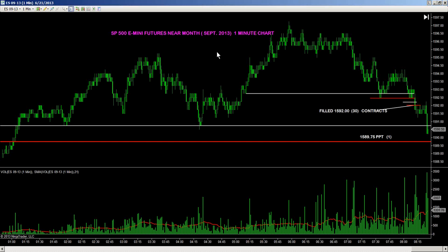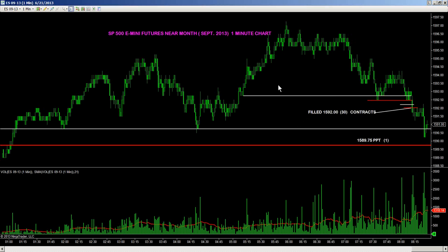June 21st, 2013. Real-time trade we're into right now from the short side, filled at 1592, 30 contracts right here after crossing through major floor level, a quarter point down from the end, a quarter point below that point, and finally filled right here, fast moving bar. I never had a retracement up on a 1 minute clock. Filled 1592, 30 contracts. And there we are.